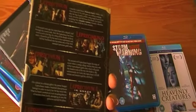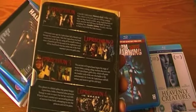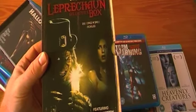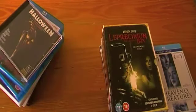I've never seen any of these movies, or at least I don't think I have. I may have seen the first one ages ago. It kind of does ring a bell, but yeah, I'm expecting a hell of a lot of cheese with these. So that's the Leprechaun Collector's Box.